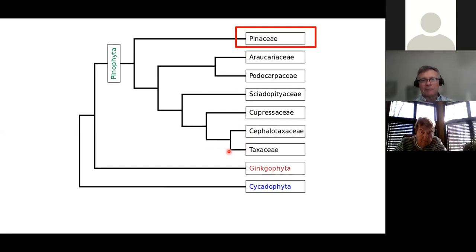The pine family, which includes pines, firs, spruces, Douglas fir, hemlock, a few other things. The Cupressaceae, which includes quite a few genera and some things you'll be familiar with, eastern red cedar, arborvitae, okay, are in the Cupressaceae or cypress family.